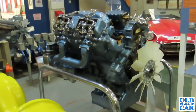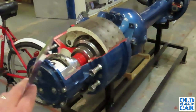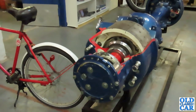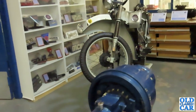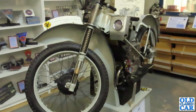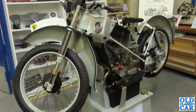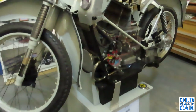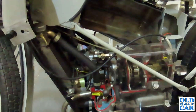Finally, an assortment of engines. Bit of everything here. Back axle shows a cutaway example of how the back axle works. If you can hear the rain on the roof, I apologise. It's chucking it down outside. And the Vela set, is that the LE? Water cooled LE, I think. That's a cutaway example again, showing how it all works. Shaft drive.